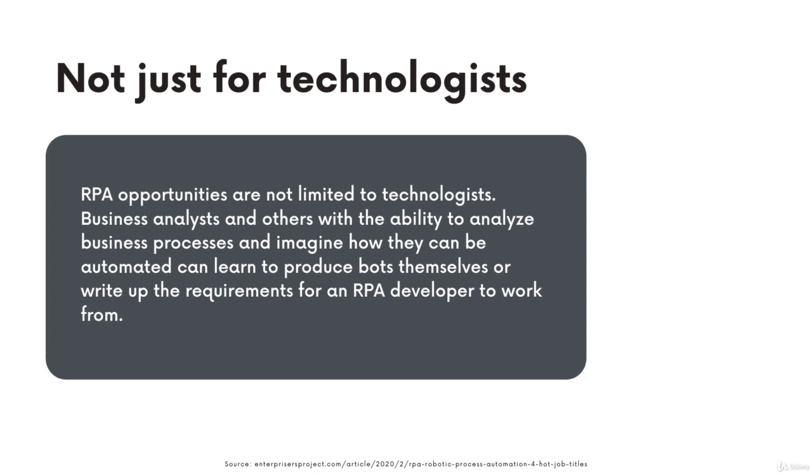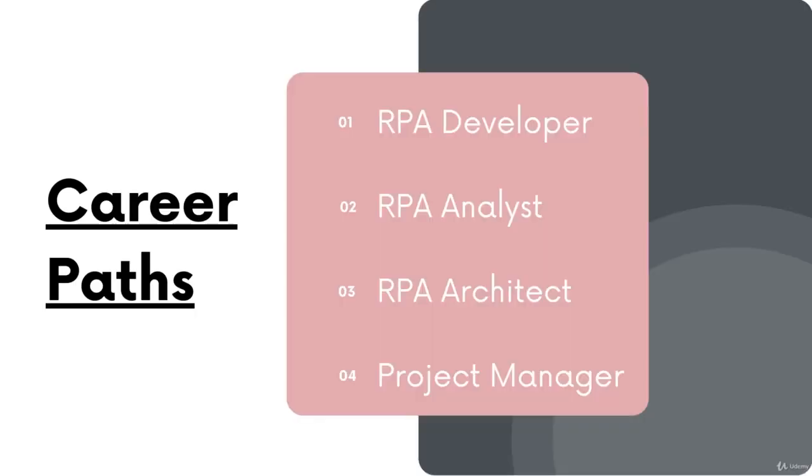So there are 4 main job positions in RPA world: RPA developer, analyst, architect, and project manager. Of course, you can perform several roles at the same time. Moreover, it is important to combine skills of all 4 positions to be a great RPA specialist. So let's discuss those roles one by one.